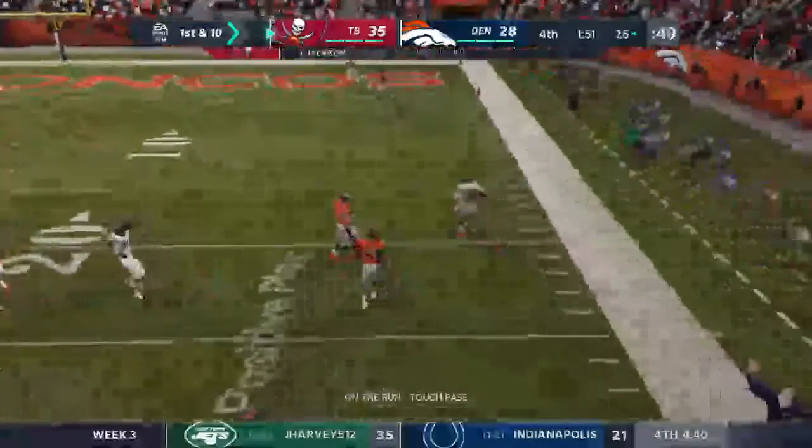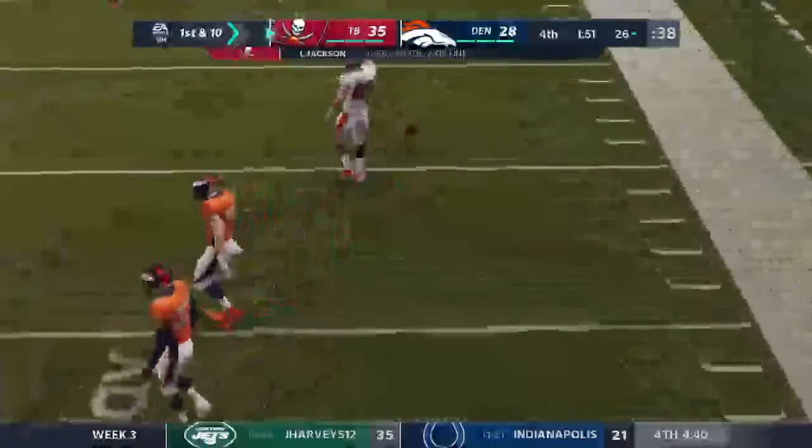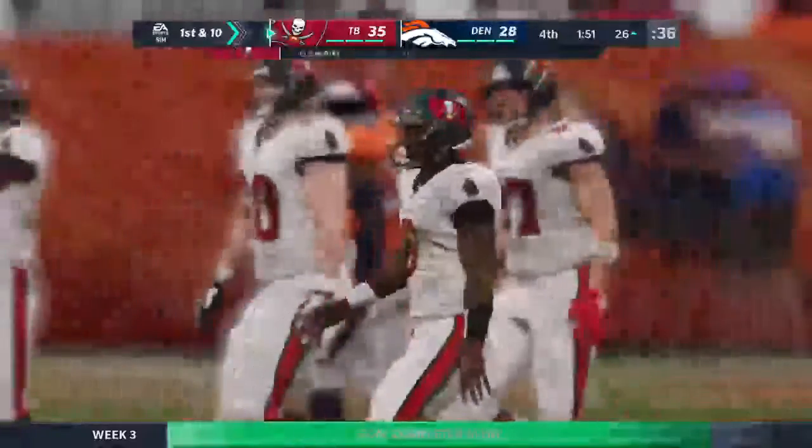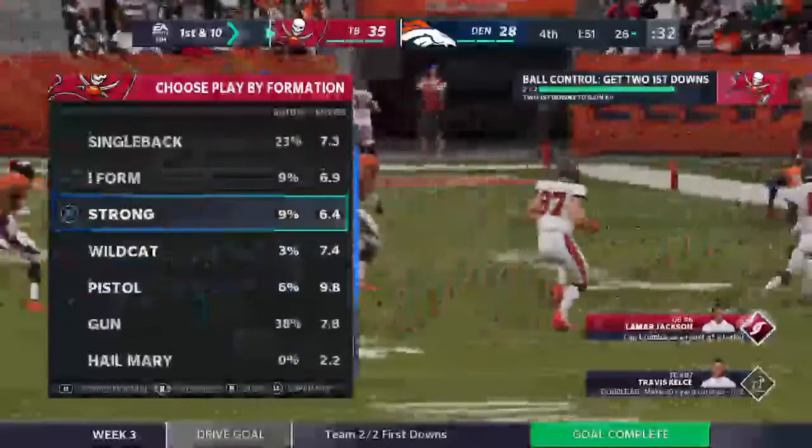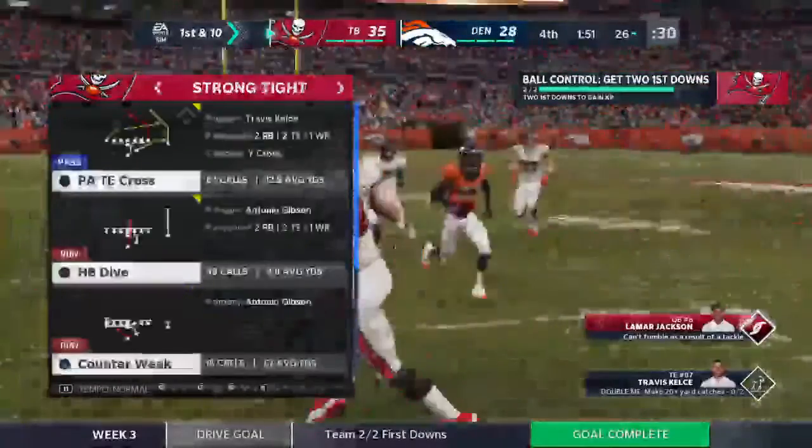Now this one to his tight end out on the right side. And he is out of bounds, but not before he's inside the 30. 10 yards there and a Buccaneer first down. That is definitely what we call on defense an uh-oh play.